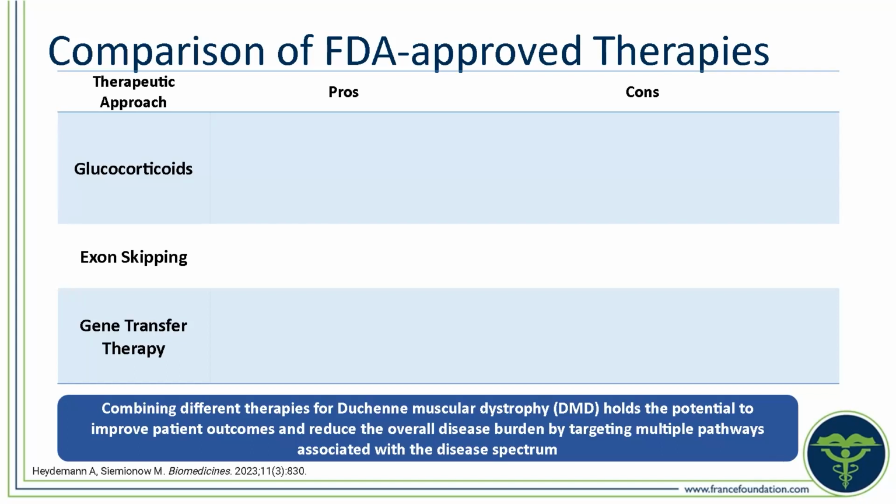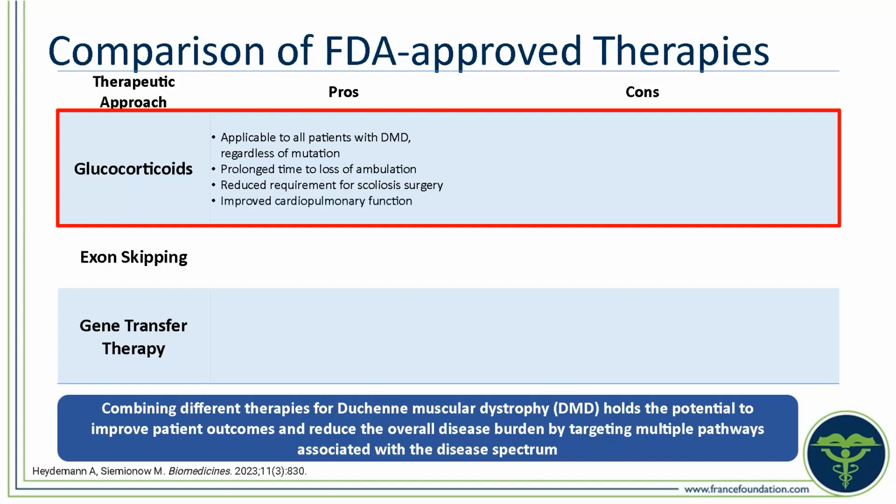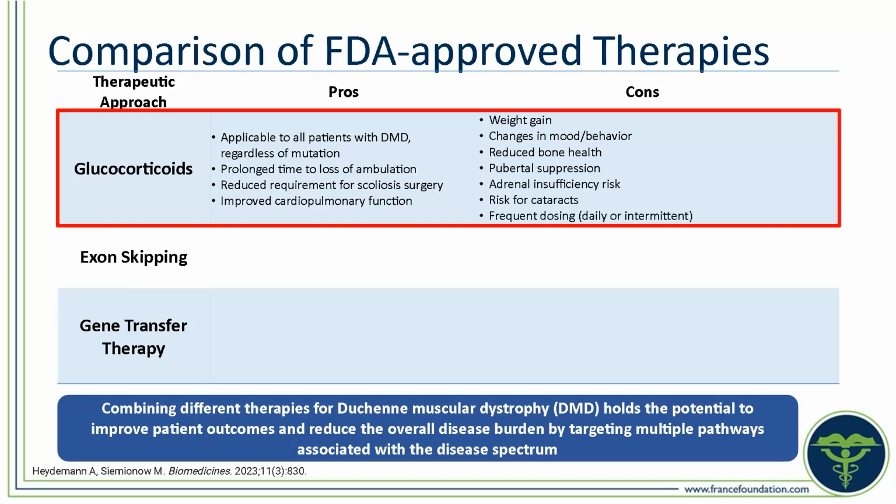If you look at the currently available FDA-approved therapies, let's look at some of the pros and cons. As we all know, steroids are the main line of treatment for these boys. Among the pros, of course, it's applicable for all patients with Duchenne muscular dystrophy. It prolongs the time to loss of ambulation, reduces the requirement of scoliosis surgery, and improves cardiopulmonary function, slowing down the progression of the disease from a cardiac and pulmonary standpoint. Among the cons is the side effect profile that comes with steroids. Long-term steroid use can cause weight gain, changes in behavior, osteoporosis, osteopenia, pubertal suppression, cataracts, and so on.